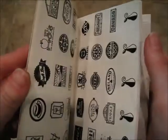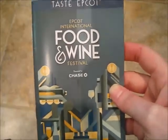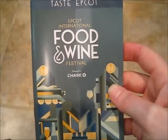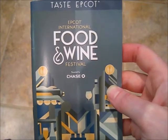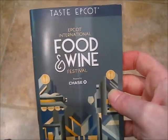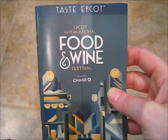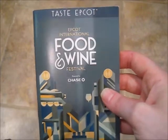So just a lot of interesting things. They also had a search and find for Remy from Ratatouille. So you might have seen a few pictures of Remy in my vlog. He was pretty hard to find, but I did find him a little bit. If you found all the Remys hidden around the park, you could get a special pin. But I was satisfied with just freely finding him, not having to spend the $8-9 to find him. Didn't really need the pin.